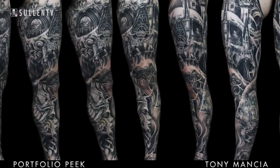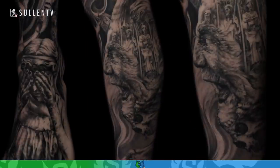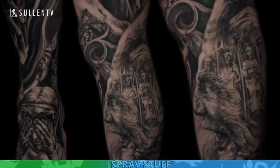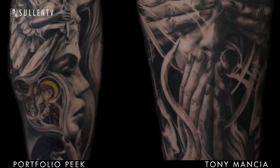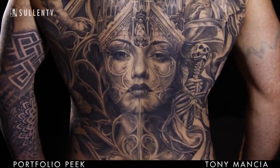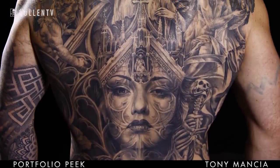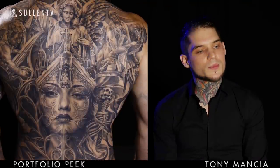Recently I finished a Calypso concept leg sleeve. Also, once again, a lot higher contrast. The elements in it were all based off of a duality, and I was able to mix a lot of mythology with the concept. And as a third, it's a tough one. A back piece I just completed. It's large scale, same concept.